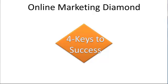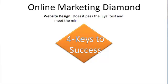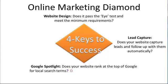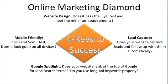So we want to break this down in a very simple way, and that's why we created the online marketing diamond. There's hundreds, maybe thousands of variables that you can go into detail about how to set up an online marketing campaign, but it doesn't have to be that difficult. You don't have to get caught up in all the fluff and hype that goes into the internet today. We've developed a proven 4-point plan that any business can use to start generating income from their website in 48 hours. In the next few slides, we're going to cover the 4 keys to success. But before we do that, let's cover the 4 keys just really, really quick.